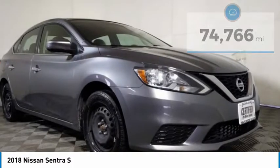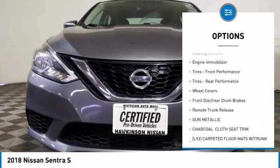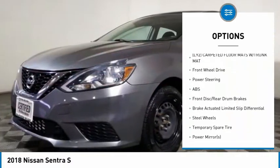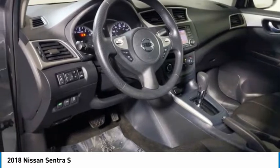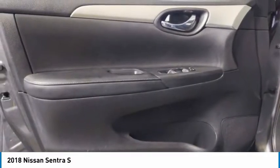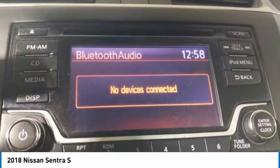Here are some of this vehicle's great options: tire pressure monitor, brake assist, traction control, stability control, engine immobilizer, tires front performance, tires rear performance, wheel covers, front disc rear drum brakes, remote trunk release. This isn't just a vehicle, it's an experience. So stop in for a test drive today.